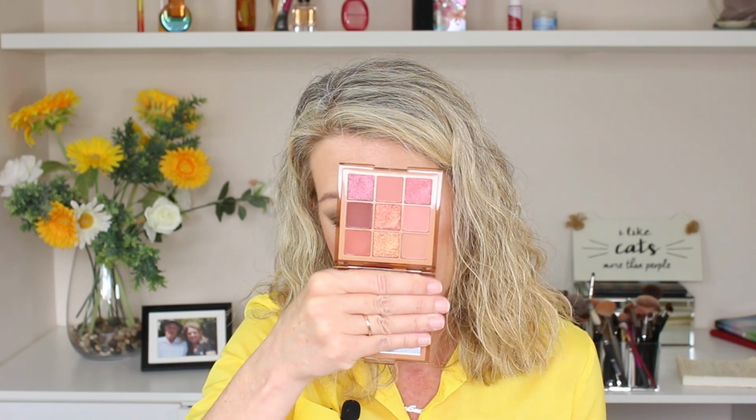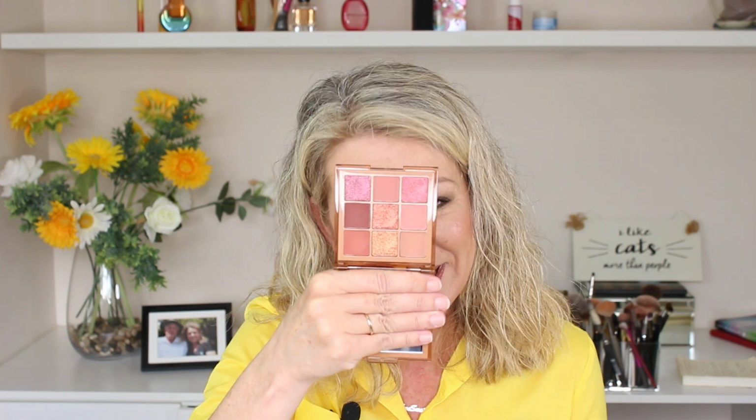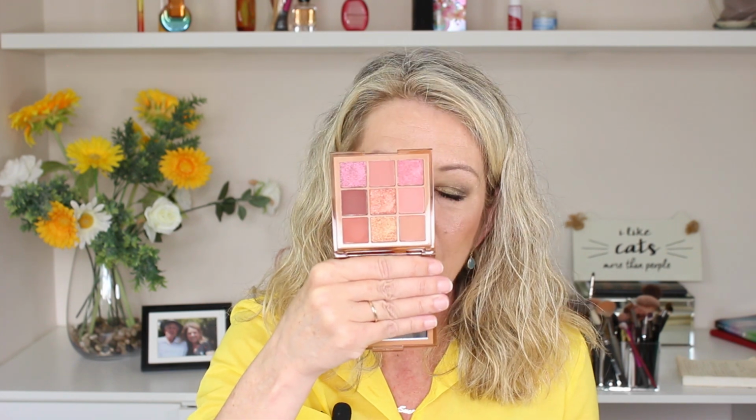And then another eyeshadow palette that I bought is the Huda Beauty Nude Obsessions, and this is in the medium colorway. Let me see if I can get this open. Now these are absolutely beautiful. The quality of these is just something else. I really can vouch for the quality, but unfortunately it's just the shade range.